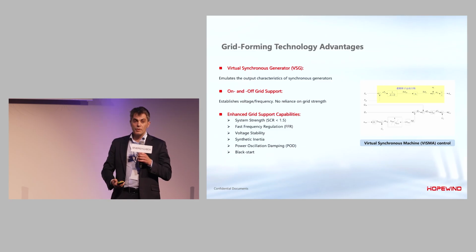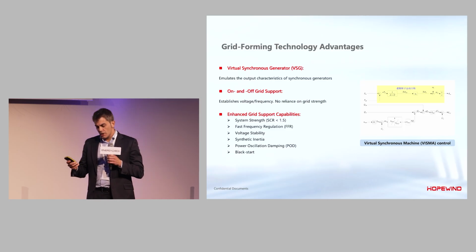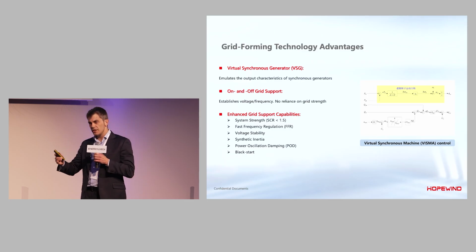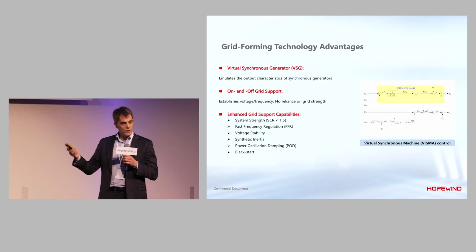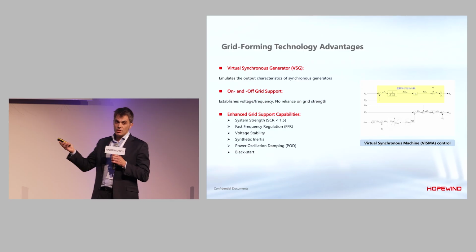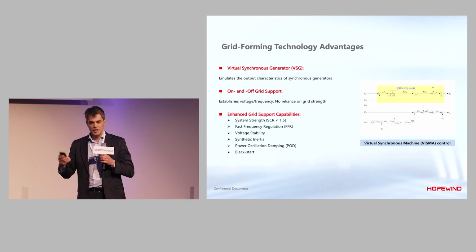So what is a grid-forming technology or grid-forming inverter? By grid-forming, I mean that it's an inverter that can create its own grid, its own voltage and frequency. So it doesn't depend on the strength of the grid. Some of the advantages that this brings into the system are, first of all, that the inverters can operate as a virtual synchronous generator, VSG. So they emulate the behavior of a synchronous rotating machine.